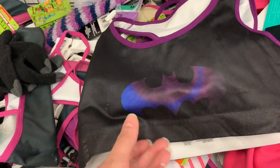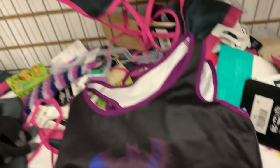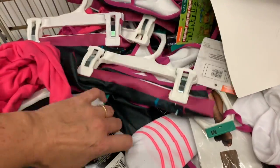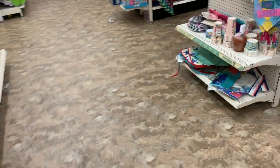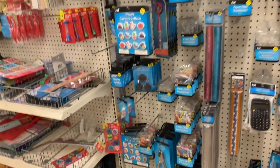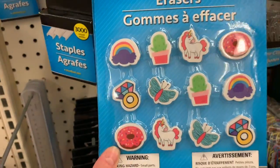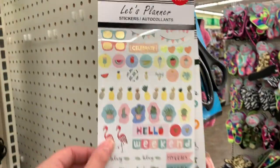My store has some new sports bras. These are Batman ones, and these are normally $8.99. And Teenage Mutant Ninja Turtles. They had the blue shorts, but I'm not sure if they have them anymore. I love these. All the cute planner stickers.